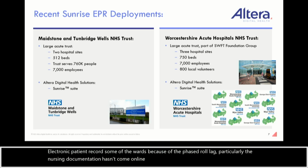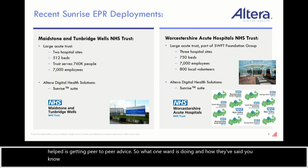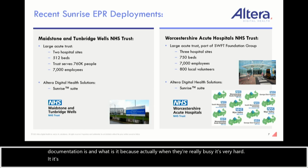And one of the things that has really helped is getting peer-to-peer advice. So what one ward is doing and how they've said, on the computers that they use, there's a list just by the side of what nursing documentation is and what isn't, because when they're really busy it's very hard. It's creating a network among the peers that I've found was really helpful to share that information.